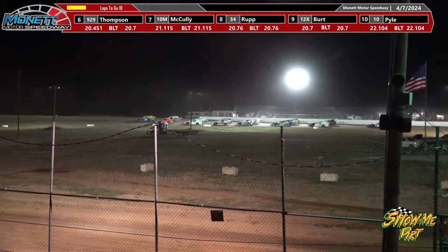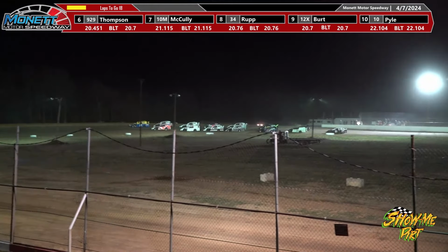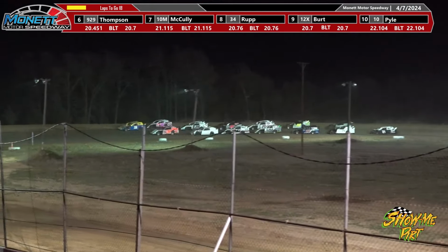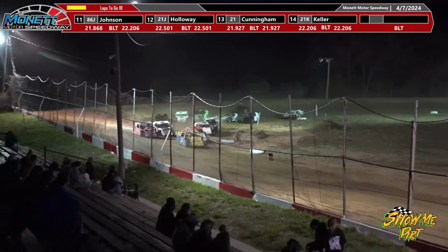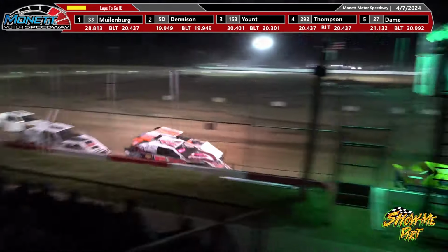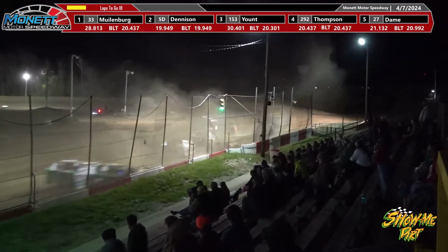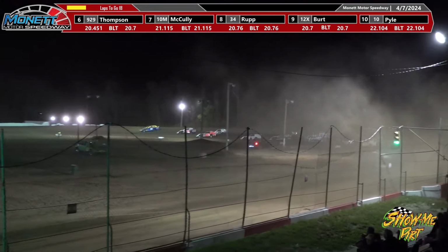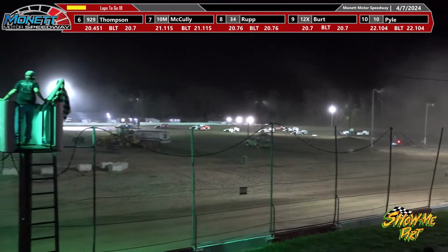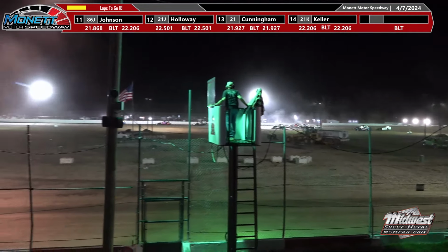Lights are out. We are ready to get it on here. Steve Muhlenberg still your leader. Yount on the inside. Green flag. Here we go. Muhlenberg out front. They're starting to bunch up as they go through 1 and 2 here. Yount falls back, unfortunately.